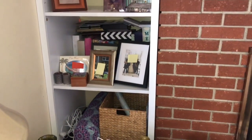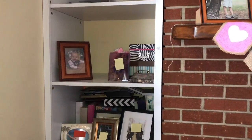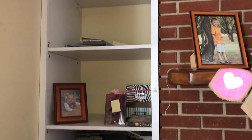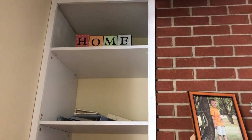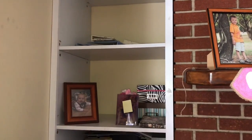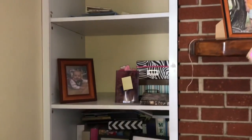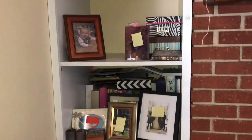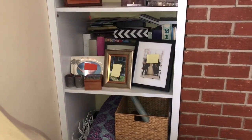Okay, this is in the living room, and this is a beautiful built-in bookshelf next to the fireplace that my husband built for me 2 years ago. Isn't it really nice? It has so much potential. But look, there are some photo books up there, some pictures in there, and it's not being utilized the way it should. This could be so pretty.